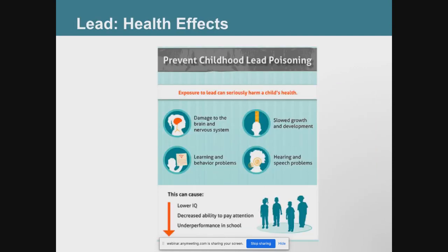So here we have just a brief summary of what can happen to a child who is exposed to lead. Again, a lot depends on the dose. A lot depends on the age of the child and where they are developmentally. But we commonly see damage to the brain and the nervous system, oftentimes slowed growth and development, learning and behavior problems.